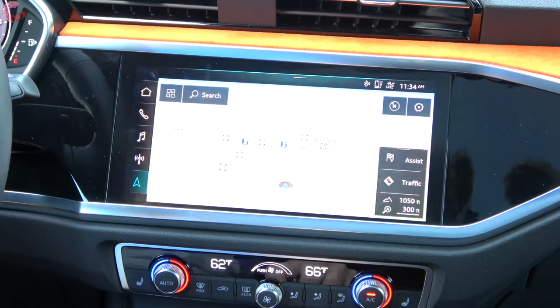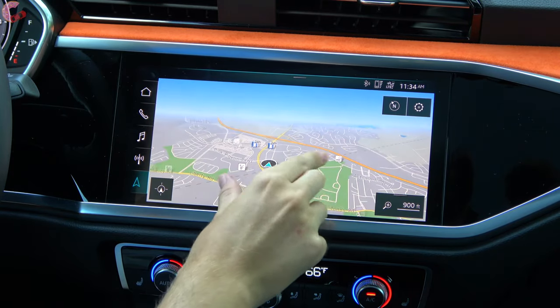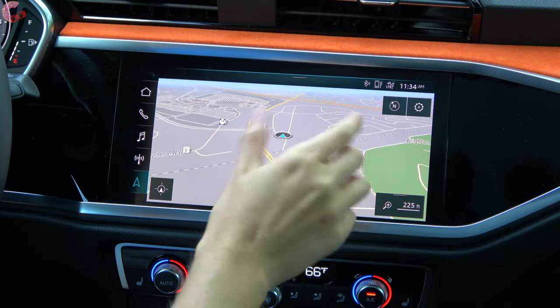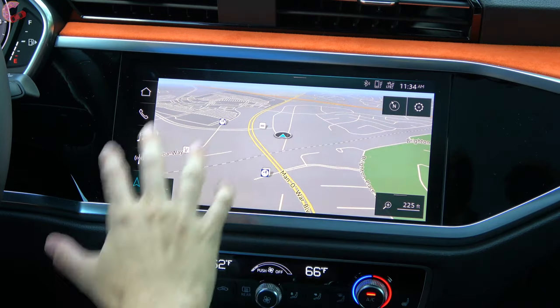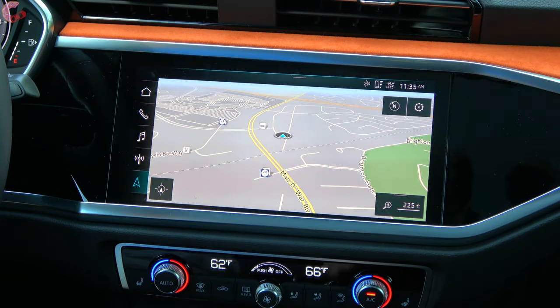Now going into the highlights here, I will jump into the navigation system. As you can see right now, we just have the standard map enabled. However, we can also enable the Google Earth map if we go into the settings. Now, one of the things to point out is this navigation only comes on the models with the bigger display. Like I said, that's optional on this Premium Plus or standard on the Prestige.